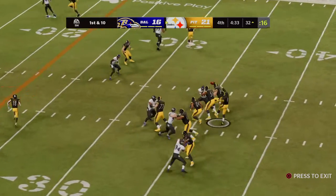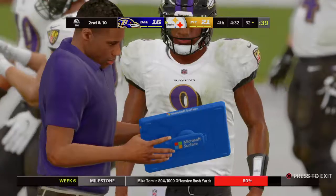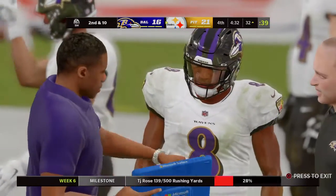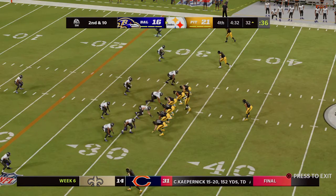On 1st down, Rose. And that is incomplete. Oh, the coverage a little too good there, and it's 2nd down. They read red zone coverage there and thought there was some space to send their guy right into the middle on a slant, hoping he would get lost. Instead, they read it quite well and closed quickly.